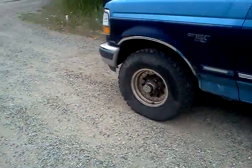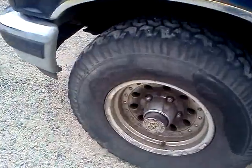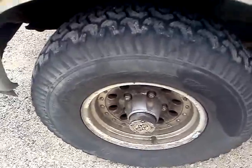And see that automatic hub there? Okay. I'm going to be changing that to a Warren hub. The reason why I'm going to change it over to a Warren hub is twofold. First of all, I prefer the Warren hubs for 4x4s. And second of all, those automatic hubs are constantly partially engaged, so it decreases your fuel mileage. Warren hubs are either fully engaged or fully disengaged.